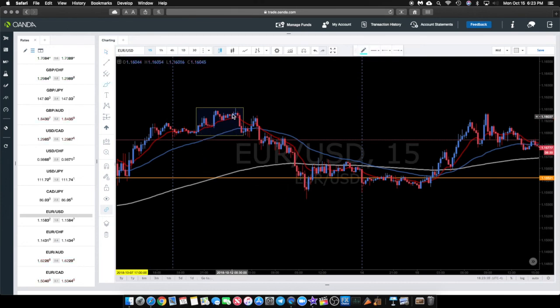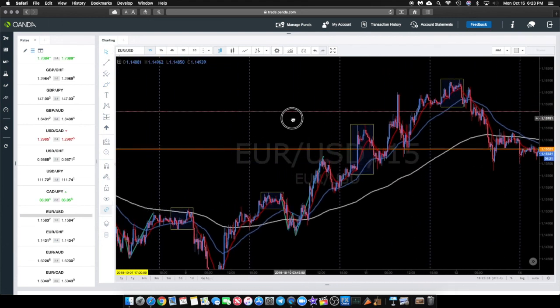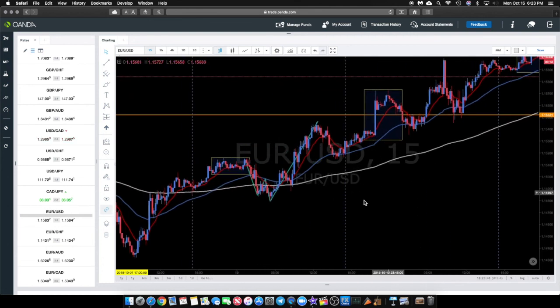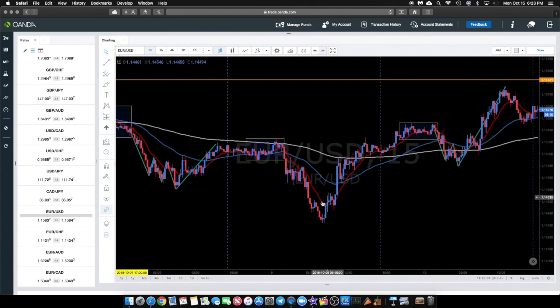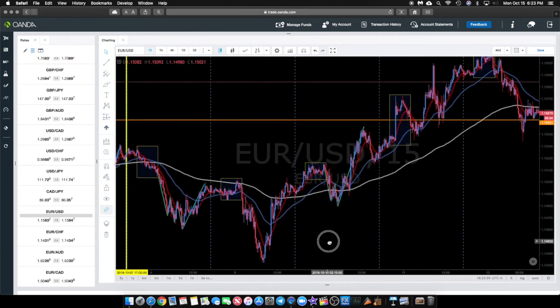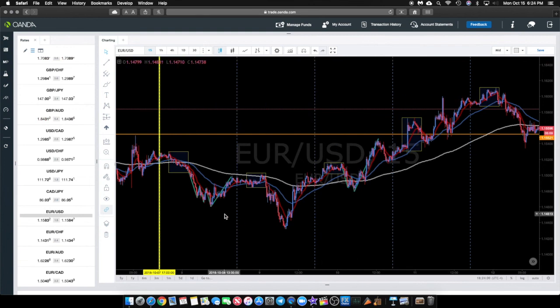All right, so anyways, what I see is that, and I would have taken that one. So that would have been for Euro USD. So we're talking about one, this one potentially had one here, two here, three trades all together, potentially. So that would have been four, five, six, and seven. So seven trades in a week on Euro USD, potentially up to.